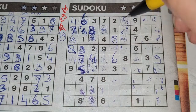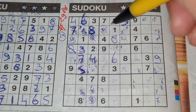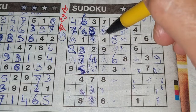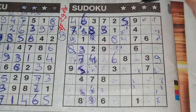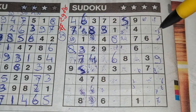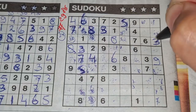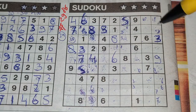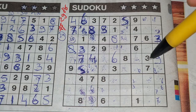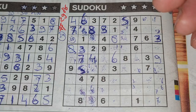Now we have a 6 there, so this box should be a 5. 1 and an 8. I've marked this box 3 or a 5. Now we have a 5 here. So this box should be a 3. I've marked those two boxes with a 3. Now we have a 3 there. So this box is going to be 3 and more. That box should be a 3. 3, 3, 3, 3. 2 and a 9.